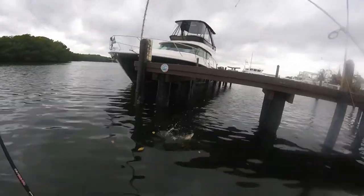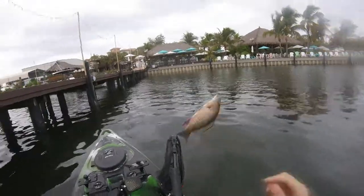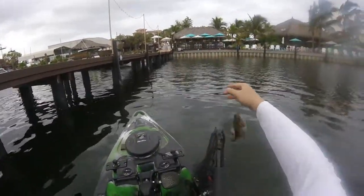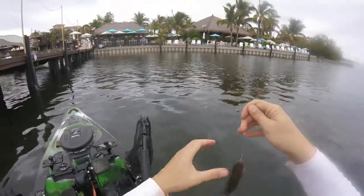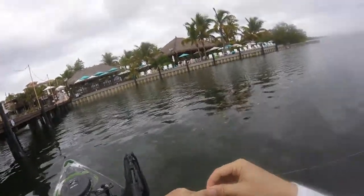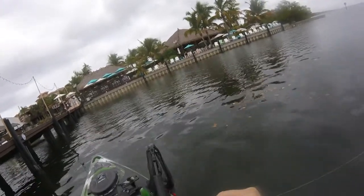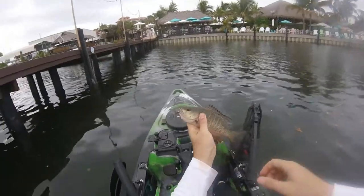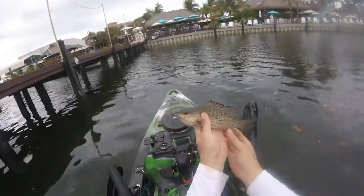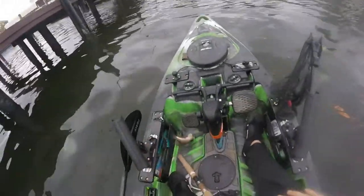All right, got him. Oh, mangrove snapper. So, a little different, guys. So this is a mangrove snapper, aka gray snapper. That was also on my target list, but a little undersized here. I might be throwing some shrimp under here, go after these guys here. Little chompers there, snapping. We got some teeth on them. Woohoo!